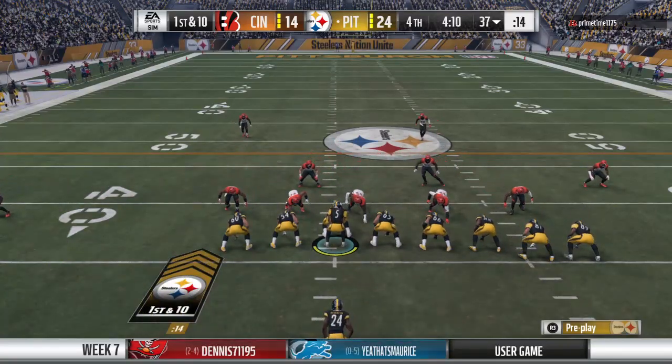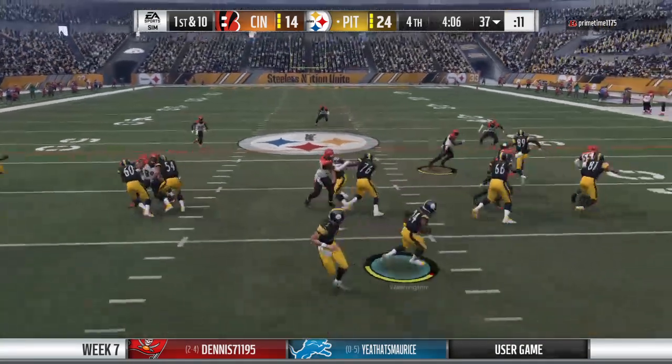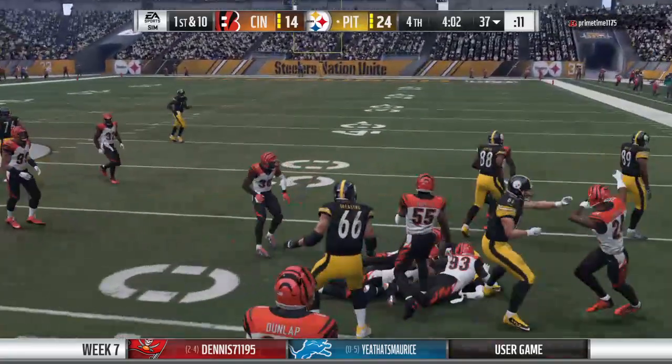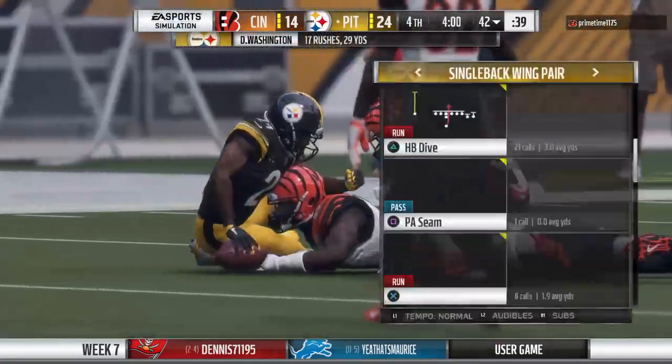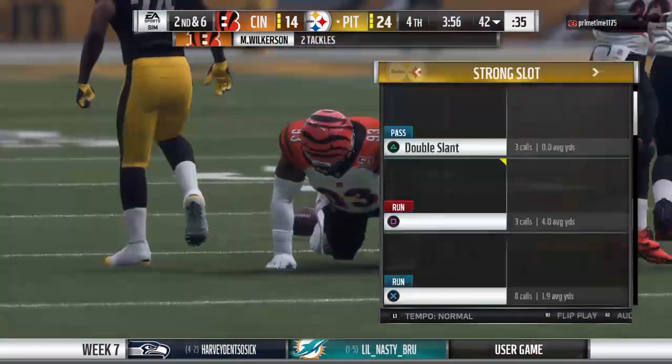Now let's go. Green 39. Washington gets it going right, and hard running's going to get him over the 40 to the 42. It's a pickup of 4, and it'll bring up 2nd down.